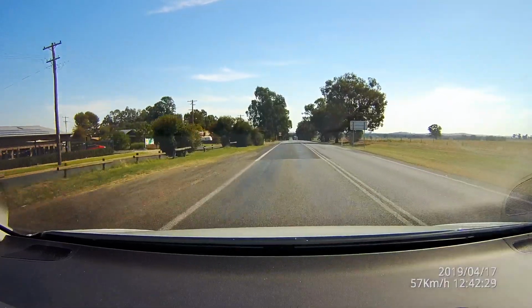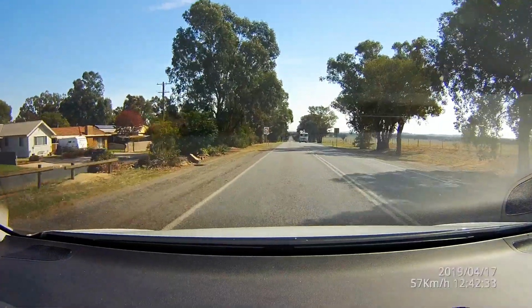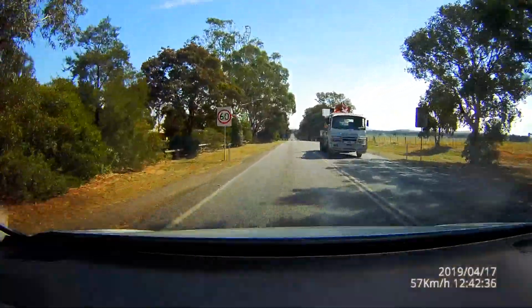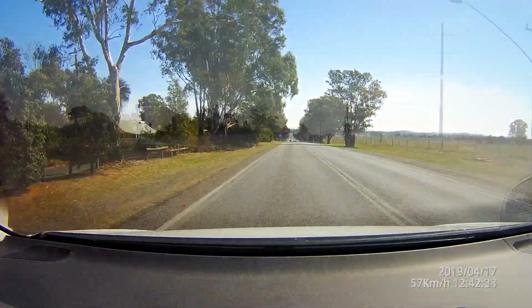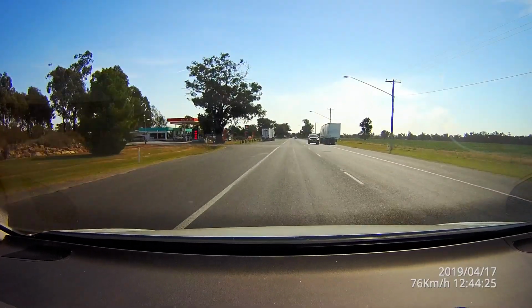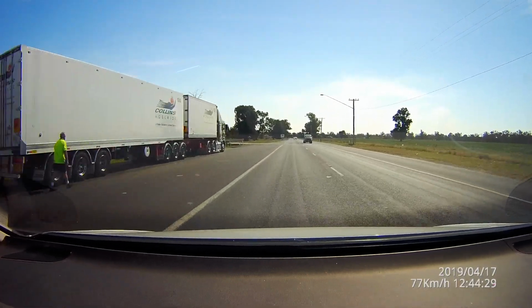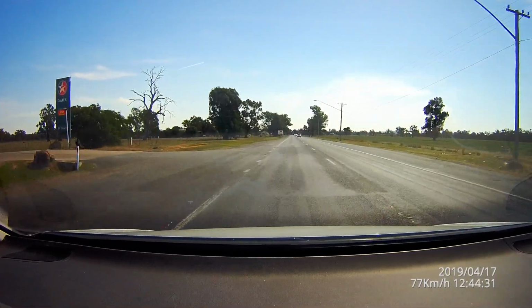You can also see some of the houses on the left. There's quite a few with solar panels on the roof. There's a fairly high uptake of solar panels in houses. And here's our typical fuel station truck stop. A lot of trucks pull up here for a meal or a fuel fill up.